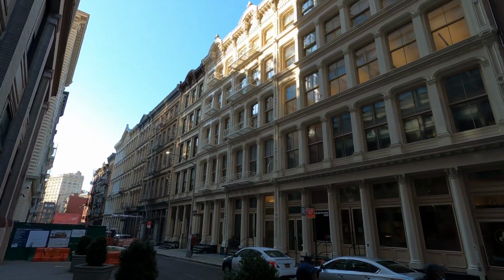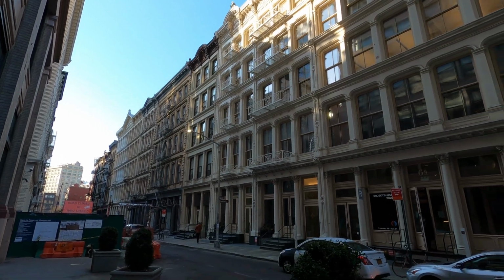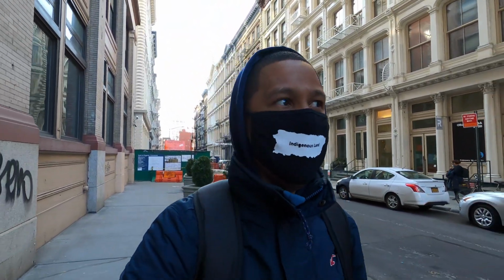So yeah, and like I say, I don't think there's any other city in the world that does what New York City does. Every single neighborhood has a different type of architecture. So it's like a playground for you to take pictures and stuff. I think it's pretty unique, you know, it's pretty cool. So now I'm gonna head back to Broadway and keep going my way back.